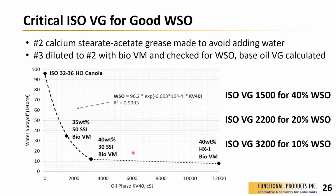Now, if you continue going on, let's say you want less than 10% water spray off, you can keep going up to about 3200, 4600. We kept going all the way up to 12,000, but didn't really eliminate water spray off at all. And this we did with our HX1 bio-based viscosity modifier. So you could scale this back and do the HX1 bio-viscosity modifier to ISO 1500 or 3200, as long as this plot here seems pretty flexible, because we're able to achieve good water spray off with two completely different polymers, and the correlation looks pretty reasonable.